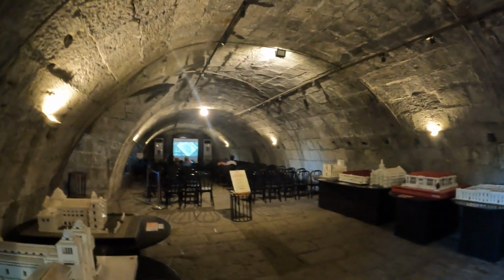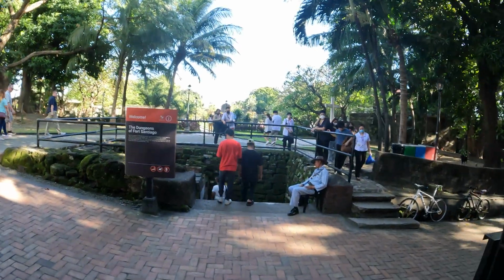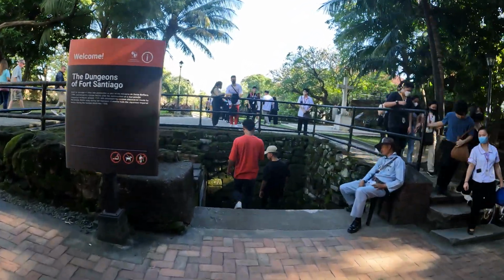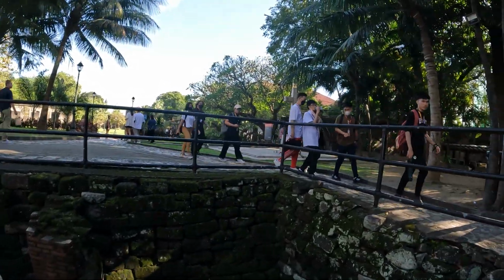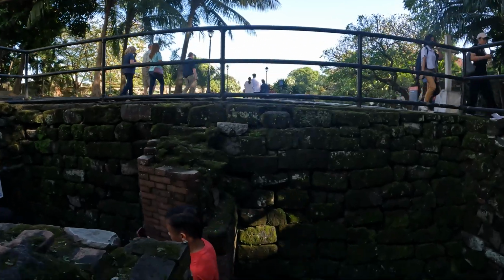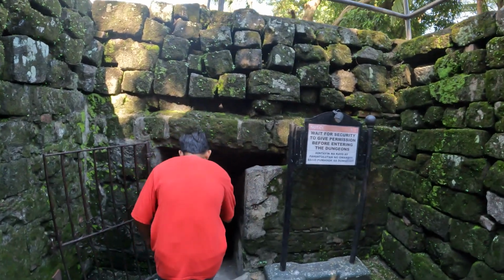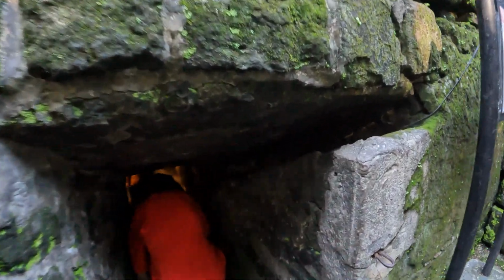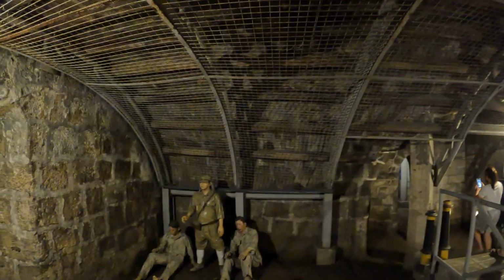Oh, so they have a little movie theater, and I'm guessing those are the dungeons downstairs. So you can go downstairs and check out the dungeon. Let me see if the dungeon is really worth watching. I gotta see what it looks like. First time we're going in a dungeon. Interesting. I think I'm too tall for this. I'm gonna try my best. Oh, there goes my back. Ooh, how you doing, buddy? Wow.